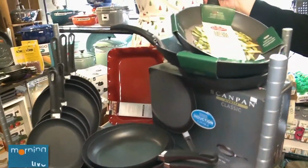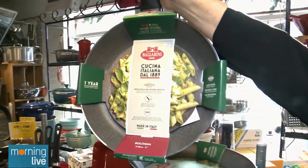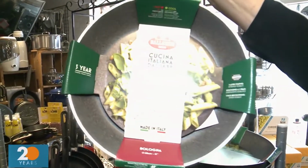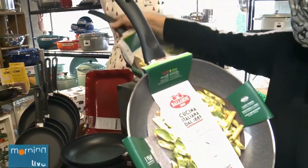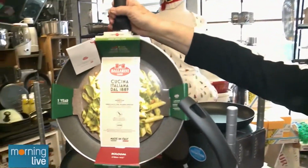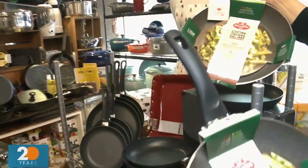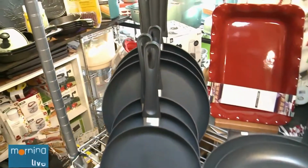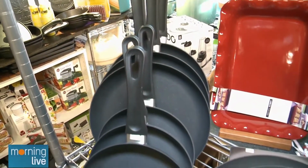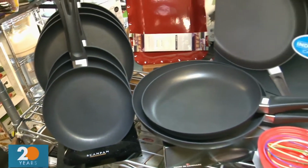Moving right along, we moved to something put out by Henkel, which is Ballerini. And these also come in all the sizes, but the 12-inch in the induction has been one of our top sellers. We sell tons of these. So the whole frying pan market has blown open. And almost everybody needs one, so come on in to the Keeping Room and check it out here.